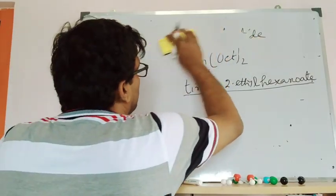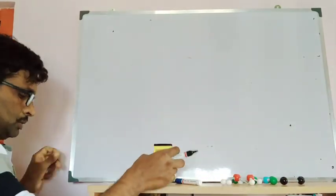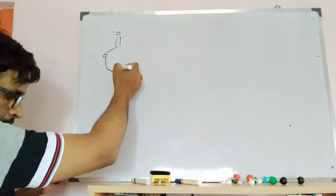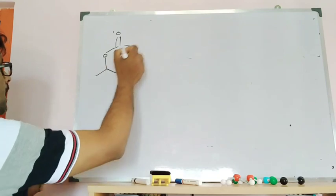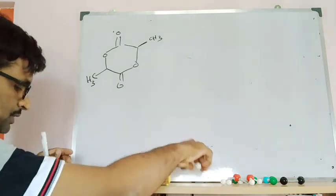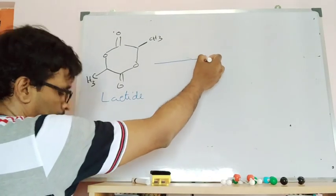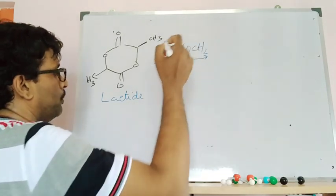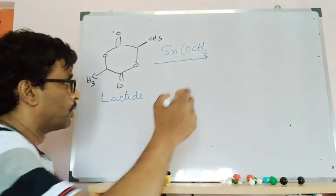So what is the mechanism or reaction scheme? Let me show it. First of all, this one is the lactide, oxygen, and another oxygen. This will be the CH3, and this will be the CH3 present here. This is nothing but lactide. So when this is treated with SnOct2, it will give some specific type of addition. I will write R. R stands for the growing polymer chain.